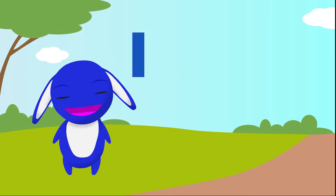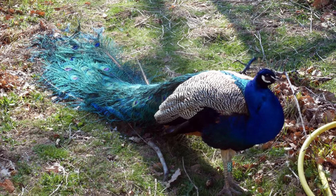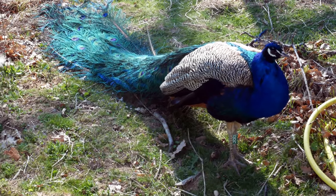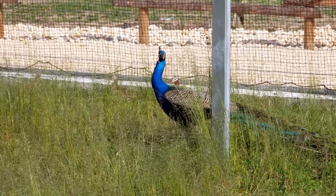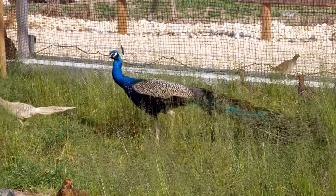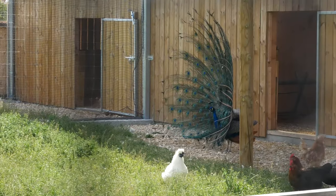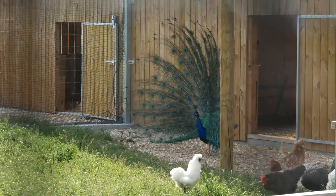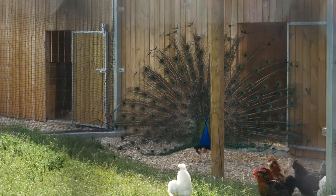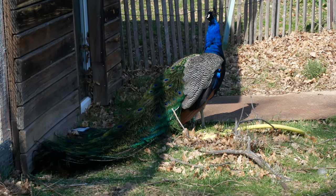I is for Indian peafowl. This is an Indian peafowl. You might recognize it as a peacock. A peacock is actually the boy, and they've got beautiful blue feathers. The girl peafowl is called a peahen, and she's much less colorful and flamboyant. See how he's fanning out his feathers and showing them off? He does that to attract the girl peahens. Actually, the boy peacock's tail feathers are longer than his body, but he can still fly.